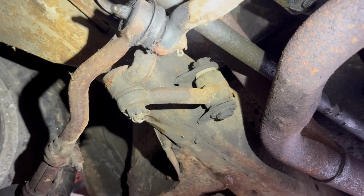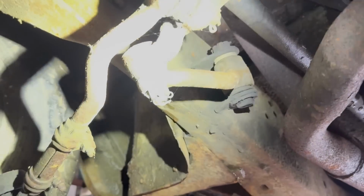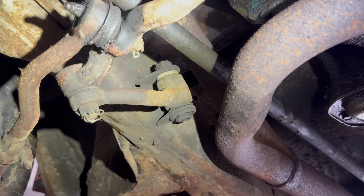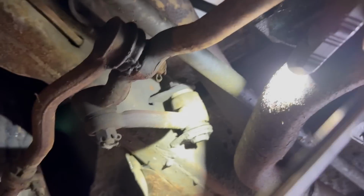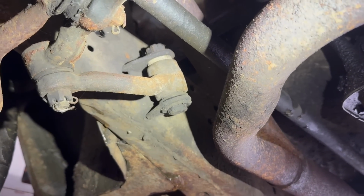We found that the pitman and idler arm at least have been replaced. You can see they have the foam seals in there instead of the traditional rubber boots. The idler arm in particular has some play in it. That is just so typical of all of these classic Mopars. I will not be fixing it.